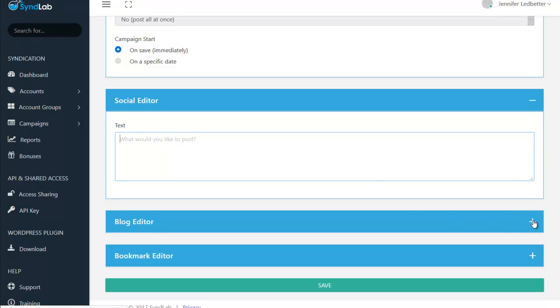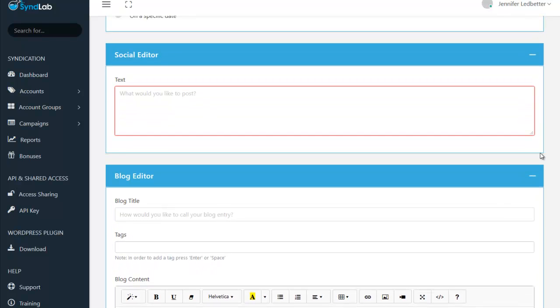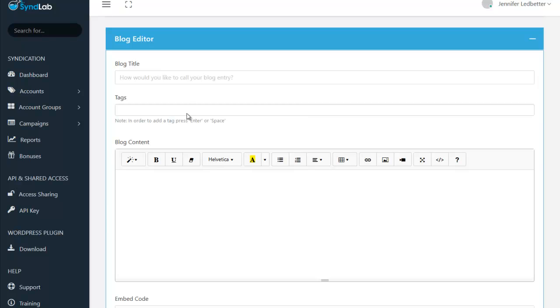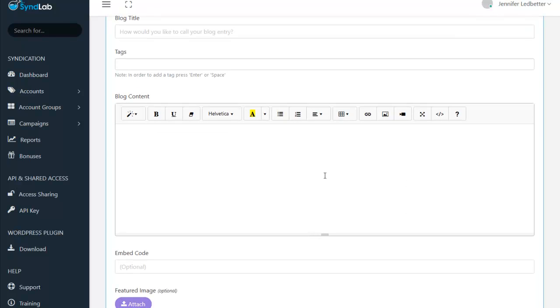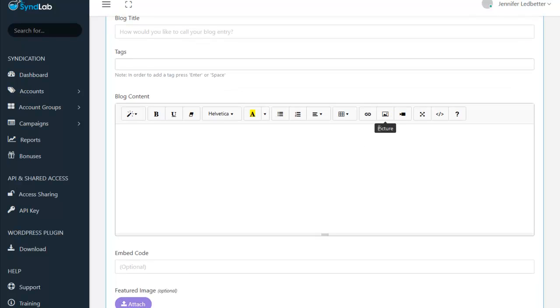And then for the blog editor, for places that are going to like your WordPress.com and other WordPress sites to Blogger, you can go in here and make a full-blown post. You got the text editor, you can title it, add tags to it, put a video in it, pictures in it, whatever you want. This was very, very handy.